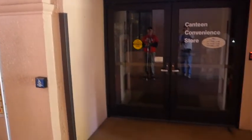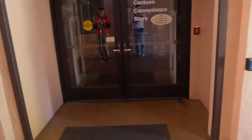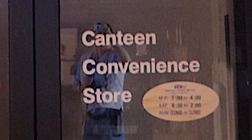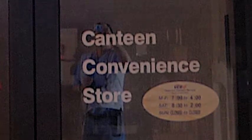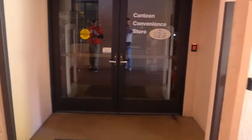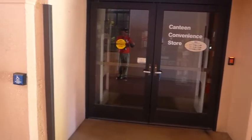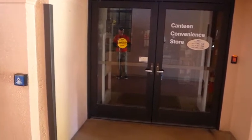Yeah, right here is the cantina. That's where they sell snacks and drinks and clocks and all sorts of mouthwash, toothpaste. I bought my soap for the washing machines in there. You can buy your laundry detergent there. They're closed today. This is a Sunday. They're open 8 to 2, I think, on Saturday. And everything else is closed. And during the week, it's open.